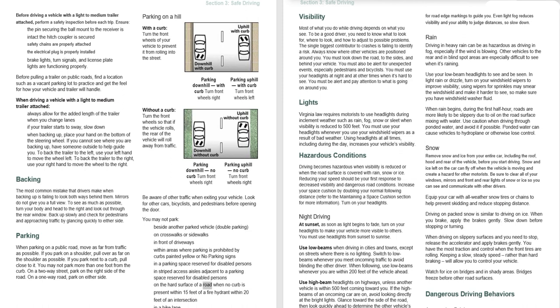On the hard surface of a road when no curb is present. Within 15 feet of a fire hydrant. Within 20 feet of an intersection. In a bike lane. Within 15 feet of the entrance to a fire, ambulance, or rescue squad station. Within 500 feet of where fire trucks or equipment are stopped answering an alarm. Within 50 feet of a railroad crossing. In such a way that you block or create a hazard for other vehicles in a designated traffic lane.